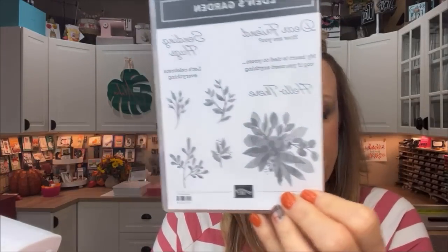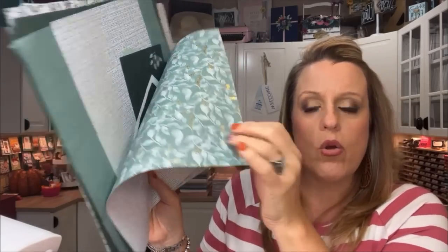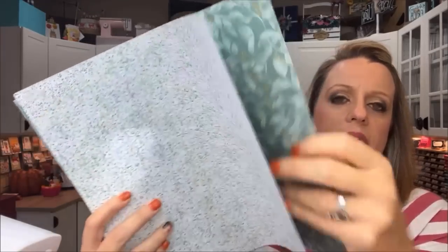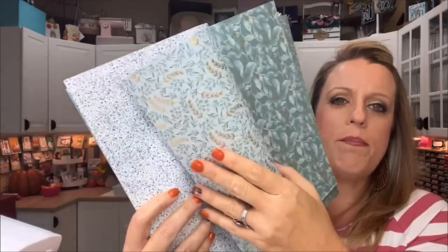That's so sweet. I don't know if it's a distinctive style. It doesn't say that it is, but it's very pretty. So there are matching dies and the stamp set. And then there's paper that goes with it, designer series paper, and it's all green tones. There's a simple pattern on one side, a busy pattern with gold on the other side. I've chopped all mine up so it's in pieces because I've been using it. But you can see there's a speckled one. I like that. I always like the simpler patterns.